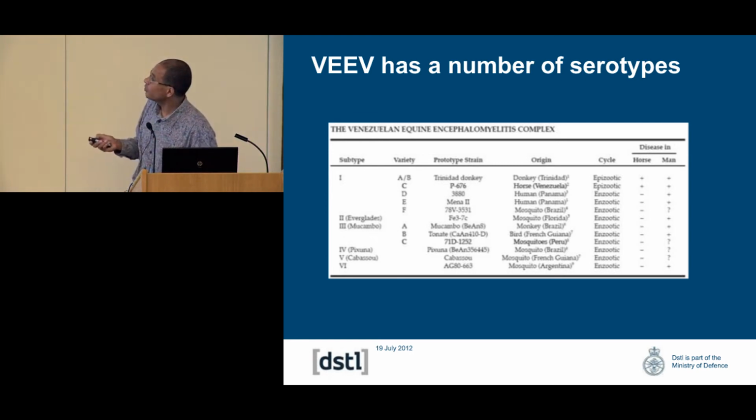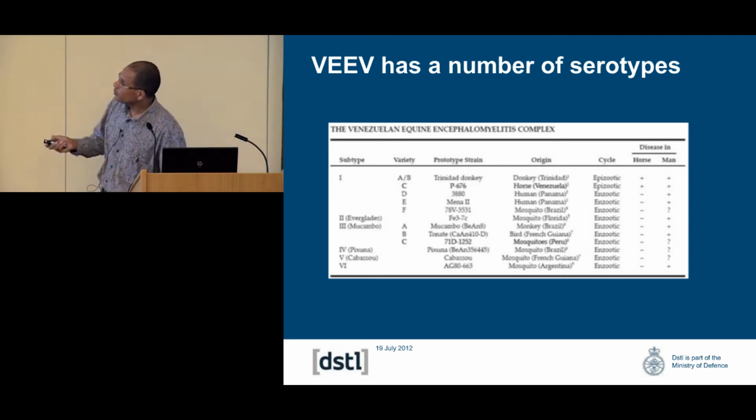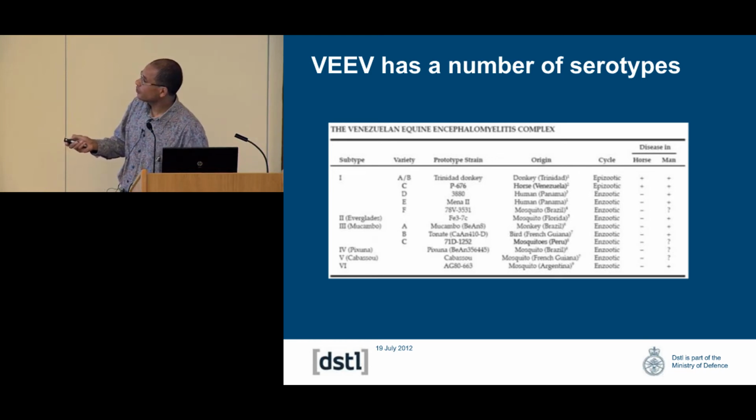Most of them were raised to the Trinidad donkey strain. And if you see here, the strain FE37 and Mocambo, these were originally VEEV viruses, but they've subsequently been reclassified as their own species of virus. Everglades in this case and Mocambo in that case.